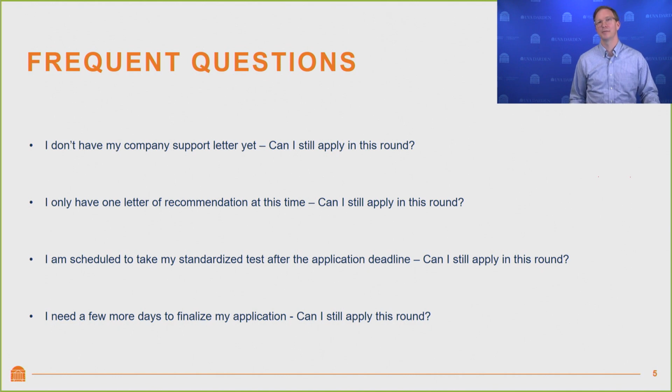So, I need a few more days to finalize my application. Hopefully all of you, if you're working on an application for our March 10 deadline, have received an email from me in the past couple days. Hey, I know you're working on an application, just checking in. Please let me know if I can help in any way. If you have questions, if we can be of assistance, certainly follow up. If you need more time, just let us know. We typically do have a little bit of flexibility. One of the challenges is that while we do have a little bit of flexibility, things move very quickly.